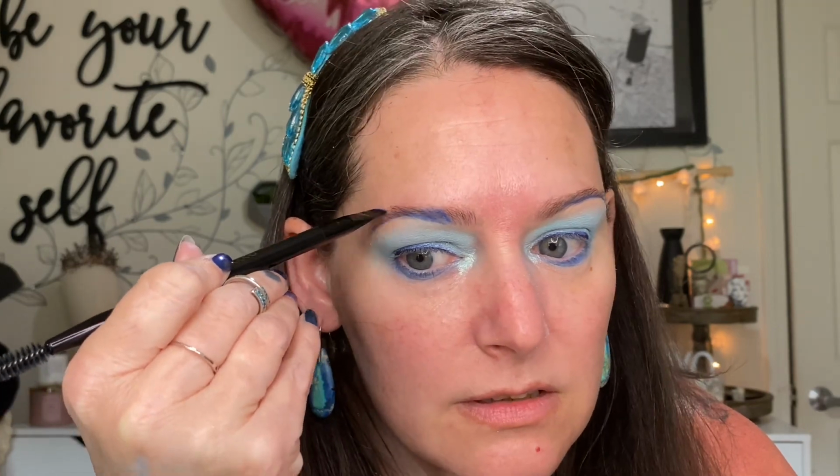I'm cleaning the brush off a little bit on my white bead, and we're going to go into the Bubble shade, which was the royal blue. And I'm going to use that to kind of fill in my brows a little bit. I have very sparse brows, and they're super short, like they don't actually come out here. So I fake how big they are.